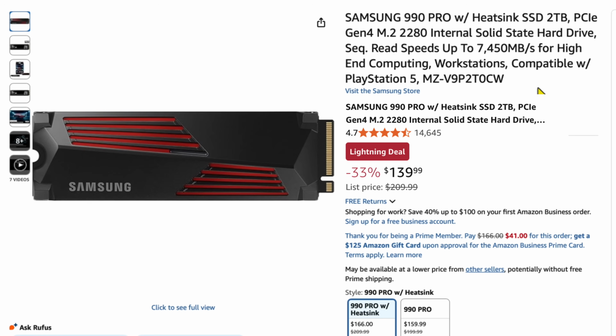What is this one usually? Around $209. What do we have for the sale? We have $139 right now. That is definitely their low price alert on this drive for this version, 2 terabyte version. This one's going to get the 7450 megabytes per second, which is fast enough to run everything you can throw at it, obviously. And then we have another version over here.